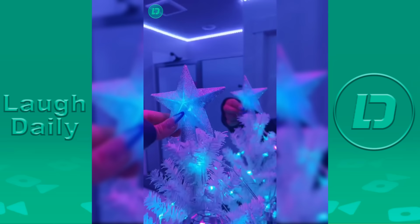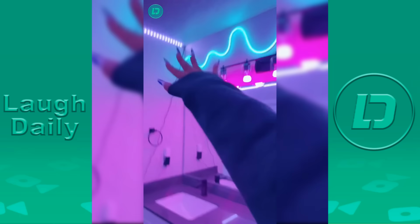Now, I'm putting rope lights above my mirror. Changing out the soap. Okay, so far so good. Next, I'm working on my shower and dealing with this closet. See you in part 2.